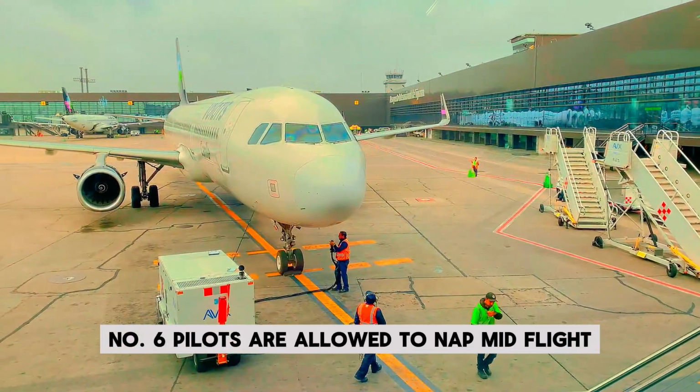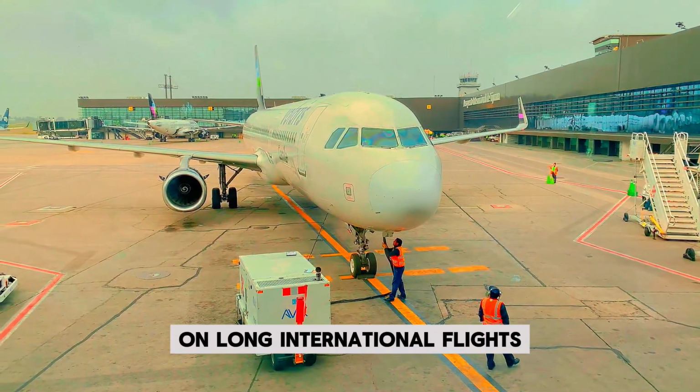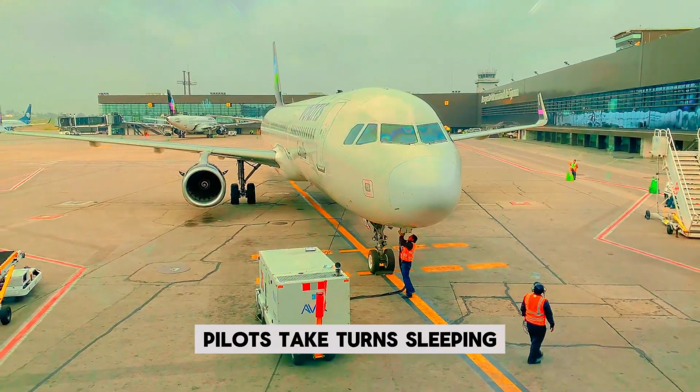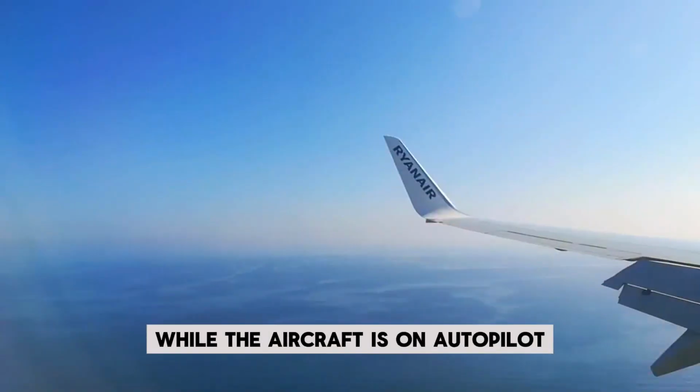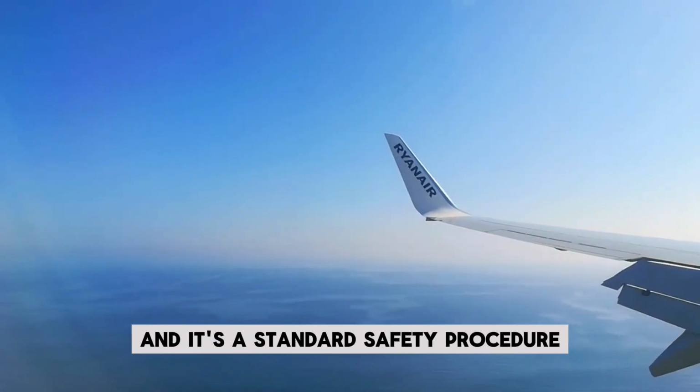Number 6. Pilots are allowed to nap mid-flight. Yes, really. On long international flights, pilots take turns sleeping while the aircraft is on autopilot. It's called controlled rest, and it's a standard safety procedure.